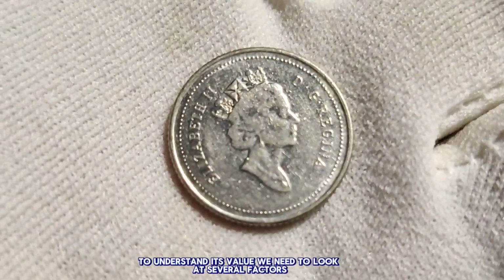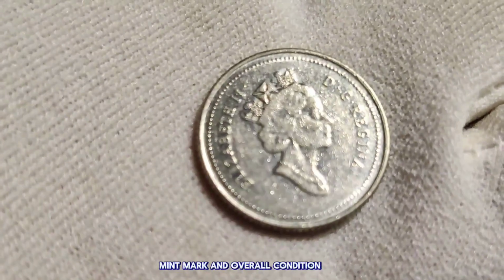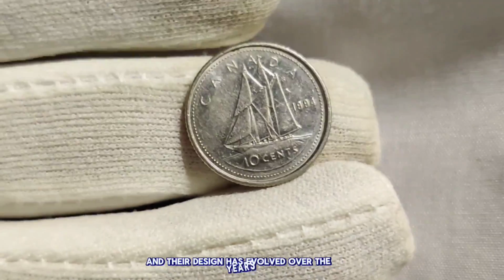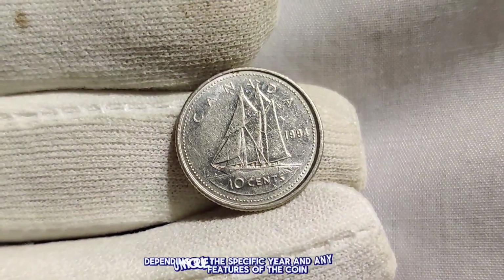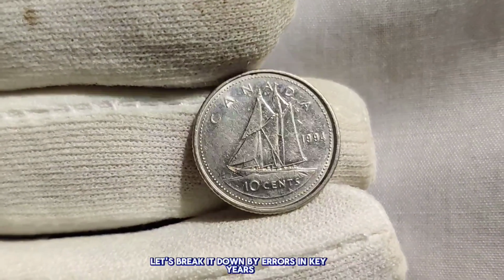To understand its value, we need to look at several factors, including the coin's year, rarity, mint mark, and overall condition. Canadian dimes have been minted since 1858, and their design has evolved over the years. The value can vary significantly depending on the specific year and any unique features of the coin. Let's break it down by eras and key years.